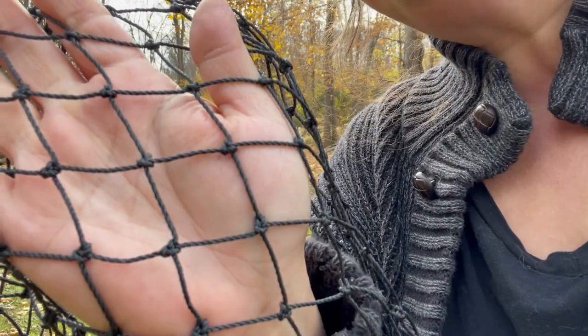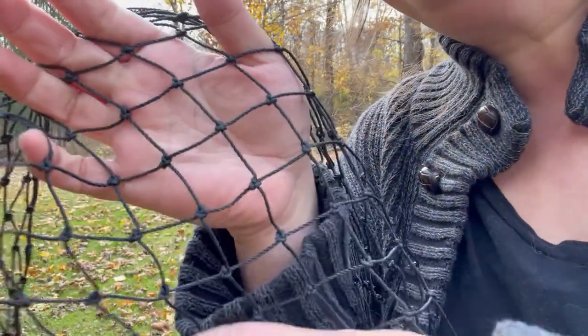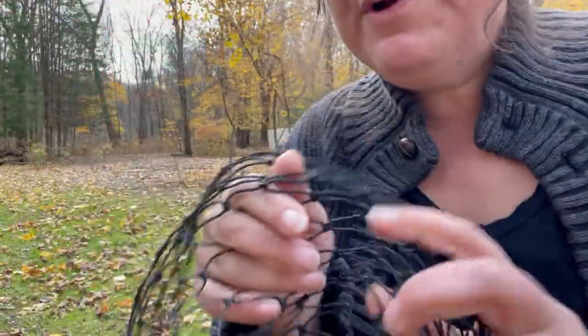You can see this is really, really strong. It's not like cheap netting that you use on the plants or anything. And like I said, we're even encountering a little bit of difficulty cutting it down to size with the box cutter. So I'm feeling really confident about this in terms of protection for the flock from overhead predators.